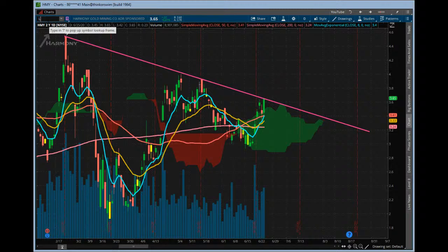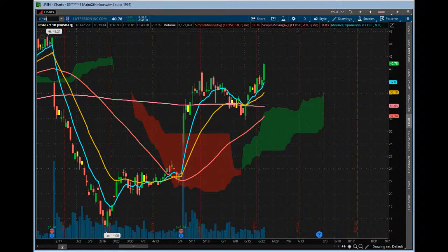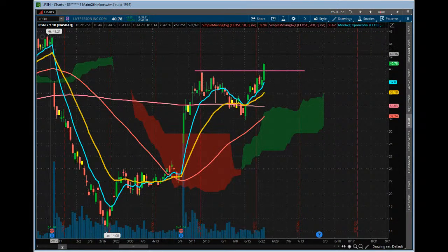LPSN. Yeah, decent breakout candle here today. I like how it was a nice range breakout here. Nice little scooping cup pattern right here. Great breakout here with an opportunity to work its way up into the gap. Nice find on that one.